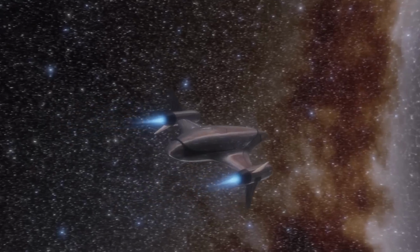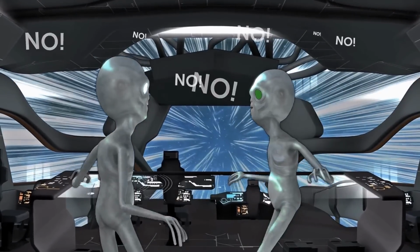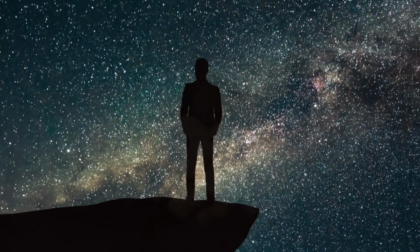Another possibility for super-advanced civilizations is to travel through wormholes. Those are tunnels in space-time between universes. Aliens might travel through them and lose interest in going back. But it's also possible that life on Earth is unique.